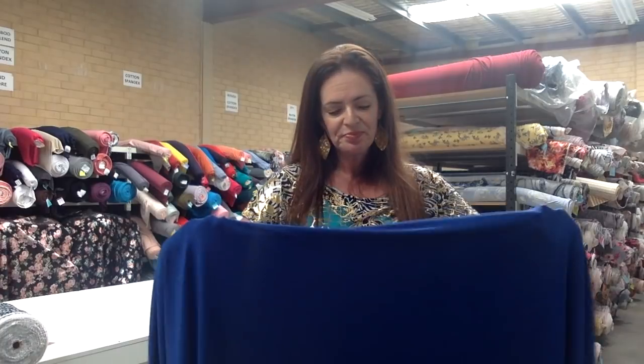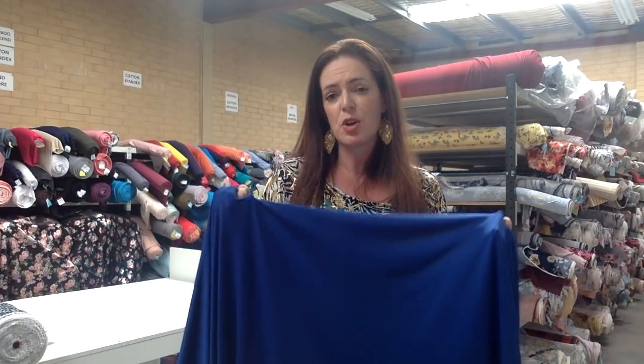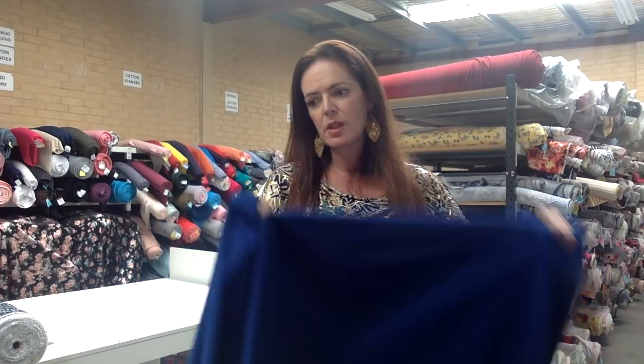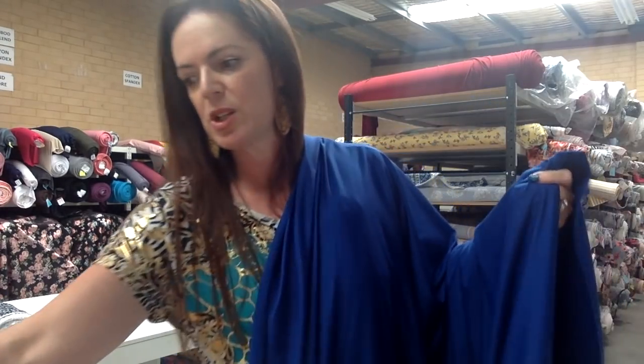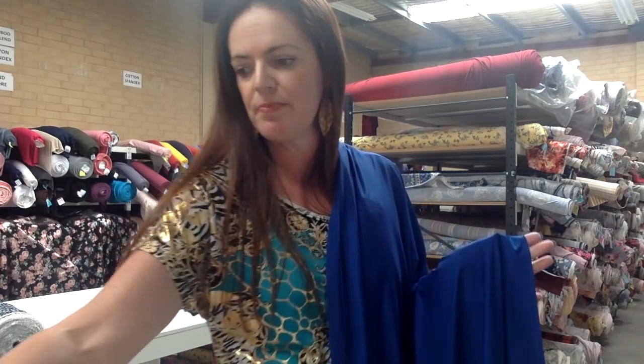So athletic performance isn't necessarily just for activewear. But in regard to activewear, it'd be great for things like leggings and tops, even some crop tops and bras and that sort of thing, it would work for as well. So this one here is the royal blue, and we do have a matching thread for this one, and that is 3502. I'll put the link up for that.